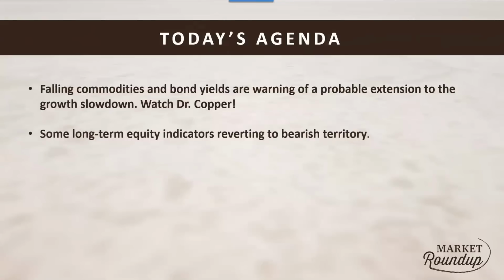Number two, some of the long-term equity indicators, which were bullish, are now reverting to bearish territory. So we're getting a very mixed picture. And I was saying earlier that it's kind of confusing. I guess we're supposed to have all the answers, but when the evidence is conflicting, we have to have a fairly even view on what's going on and what the outlook's likely to be, and what are the indicators that we should be watching to get us to that view.